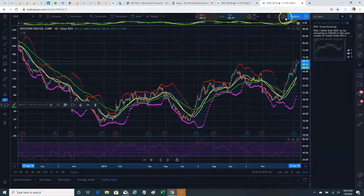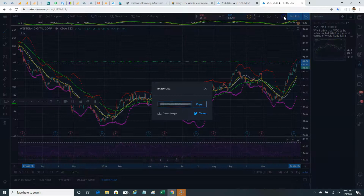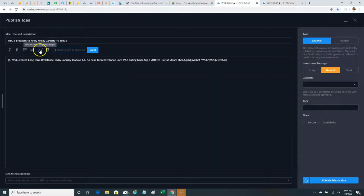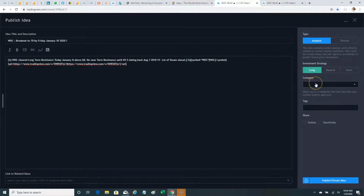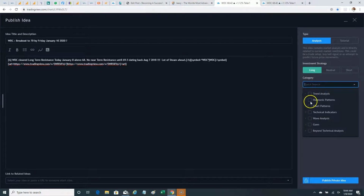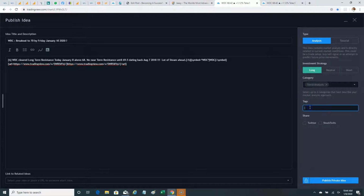We can take a snapshot of here, and here's the URL. We can copy that into the clipboard and Control V. Link related, select your idea and paste the URL. So we are going long. Category is trend analysis, or in this case, technical indicator. No, we're just going to go trend analysis. And tag, and then we're going to go Western Digital, and then Breakout.